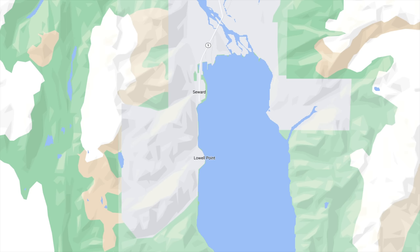We have made it to the Seward area, but before we head into the park, we're gonna grab some coffee from Barrio Coffee. This spot is located in Miller's Landing, which is just south of Seward, right on the water, and check out these insane views.